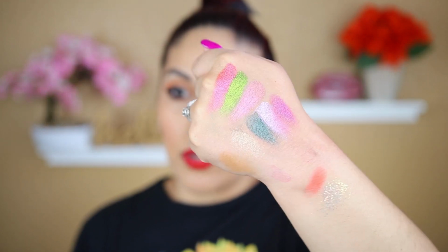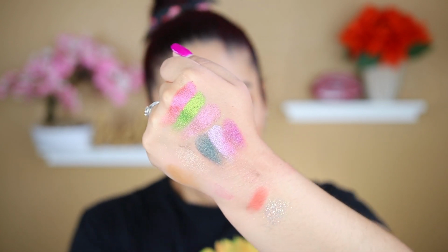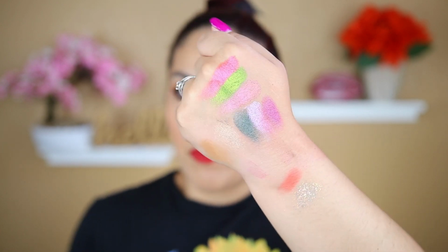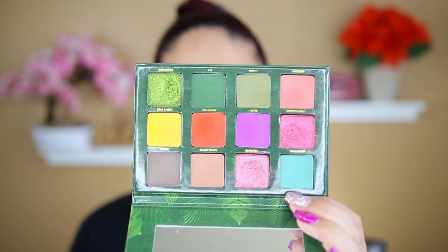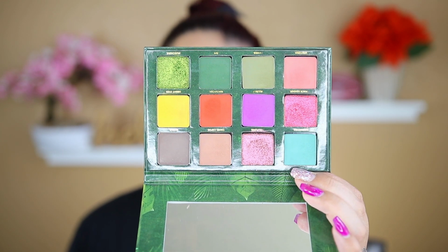Wow, that green. I haven't used this palette since I got it, but look how beautiful and metallic this is. Okay, I need to pull this palette in again. I forgot how amazing this palette was. Even though I ranked it at 3, I'm like, this is bomb. I love the mattes. I love the shimmers in here. They're super pigmented. A little bit goes a long way, and I'm super happy I have this in my collection.